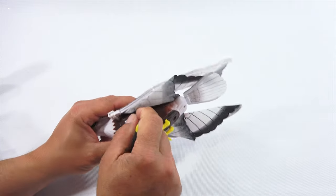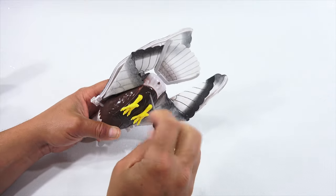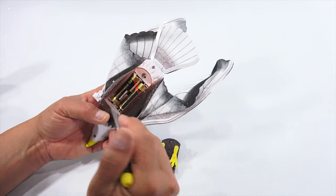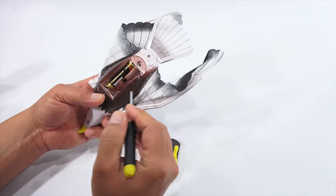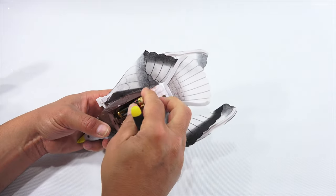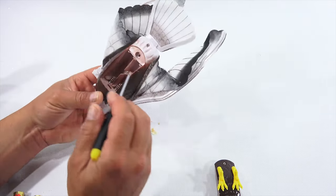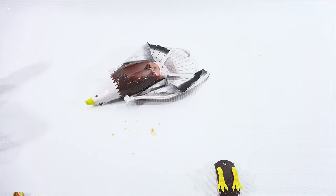There's that little on-off switch. Fortunately, there were no batteries in there. Let's check out this suspended. Oh, I see. It's locked in. There are batteries. And we have corrosion. We have corrosion. Okay. Now, this is how I found it. It's actually, other than that, not too bad.